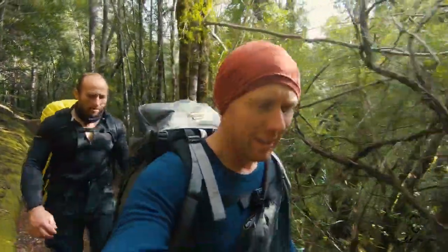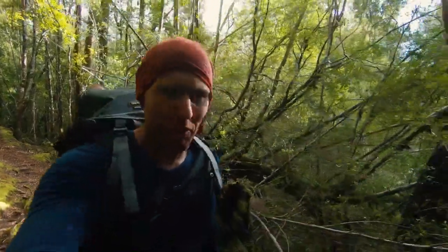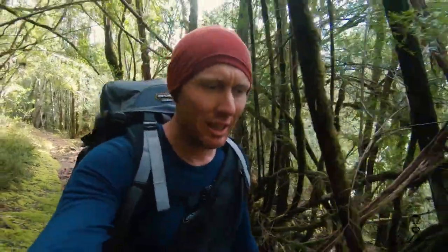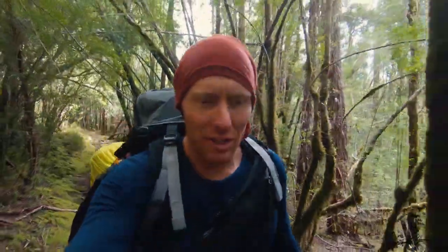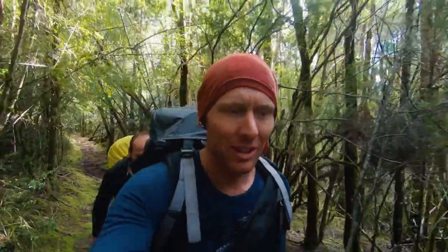I am looking forward to looking at these pictures. I think I've got some amazing mountain photography with the moods of the snow clouds coming through this morning, which would be good to see. But for now, it's just back to the car and to stop in at the chalet for a nice cold drink and a nice cooked meal. So let's stay tuned and check that out.